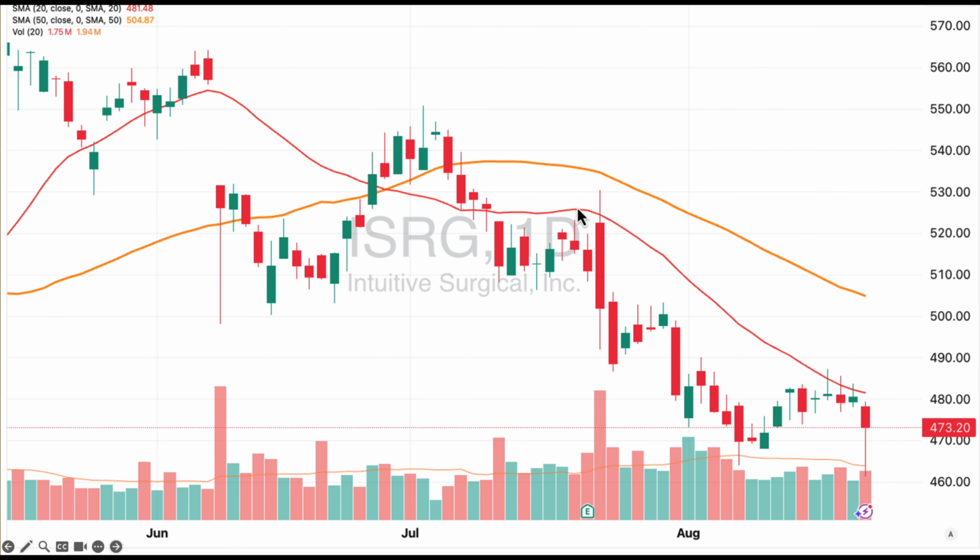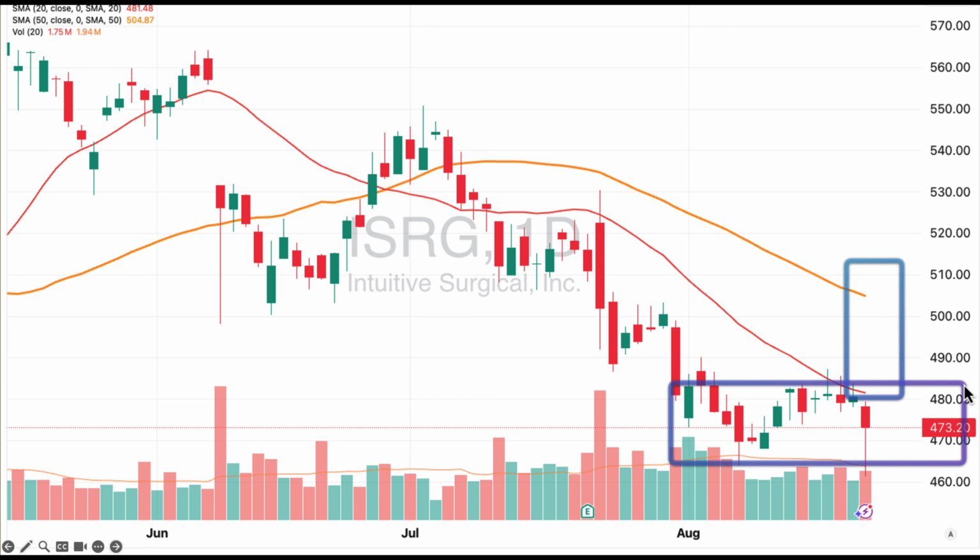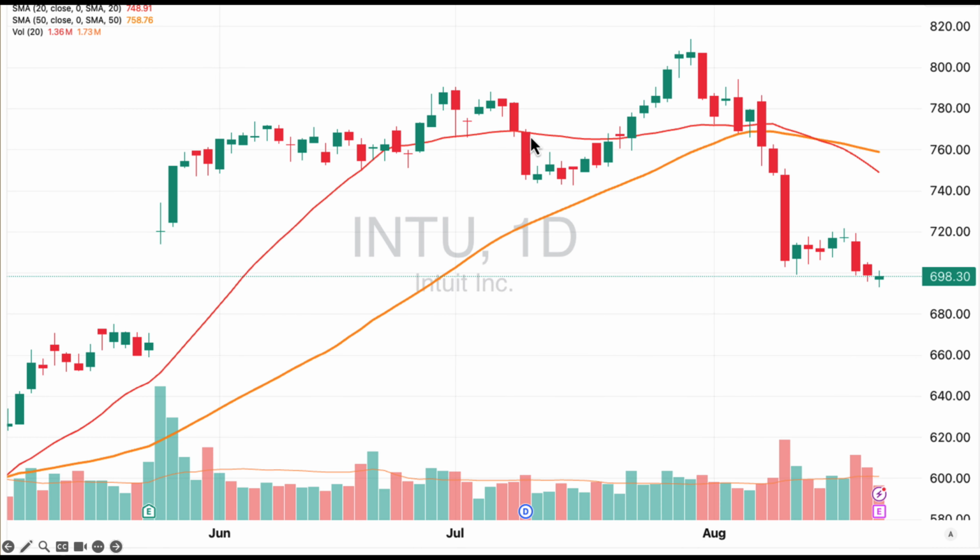Here's the other one, Intuitive Surgical. This thing is also nicely trending lower, below the 20, below the 50, and kind of going sideways. It did touch that support before a rally. I think this is a bear call spread on this one. It's a decent play here. Here's the other one, it's Intuit, and you can see the same thing. Below the 20 and the 50, made a little low base here, and kind of moving lower. So this one, again, I like it a little bit more on the bearish side with a bear call spread.